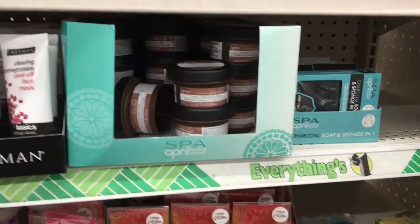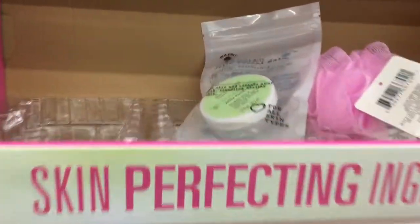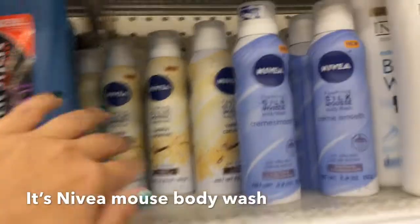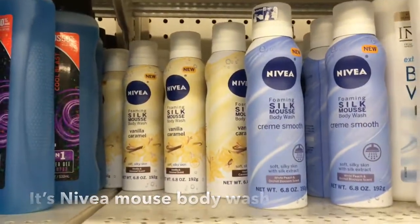These were one of my favorite finds. It's this Freeman peel-off mask and the coffee scrub. And I'm just showing you everything else that they have in the beauty aisle. They have the Nivea. I just love that.